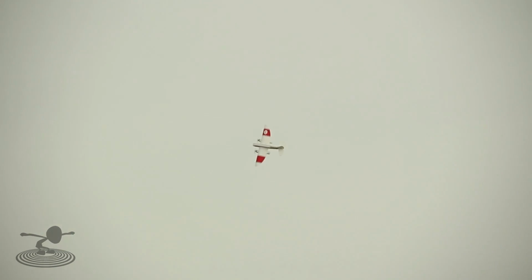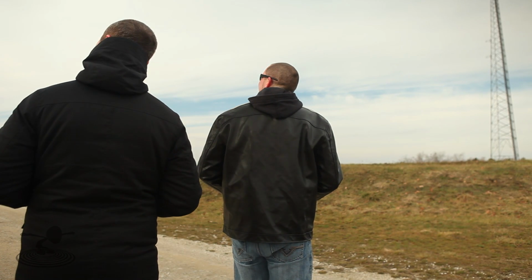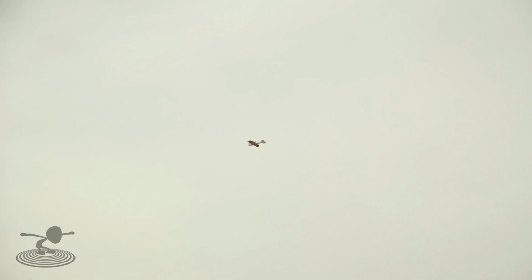That was one thing we definitely realized we had to change, but we were having a lot of fun flying it. Here's knife edge. Oh, wow. No way. You can do that with a little rudder. We were doing knife edges, stall tests, high-speed passes. Inverted was great. Very, very gentle characteristics.